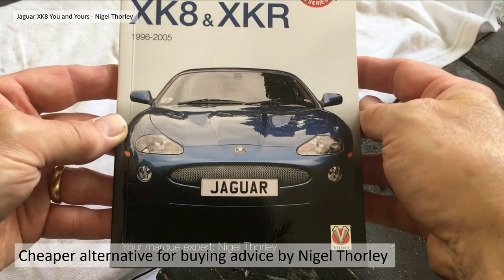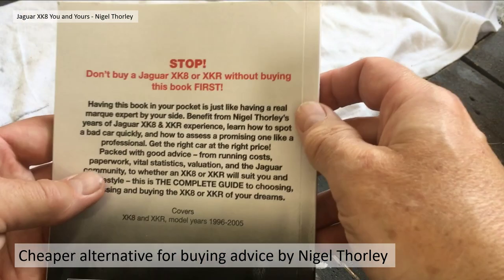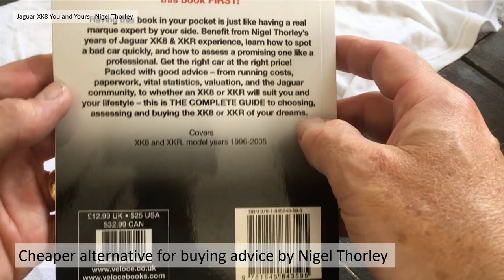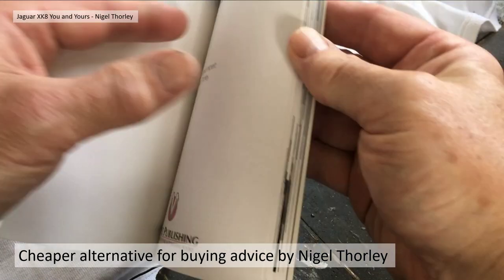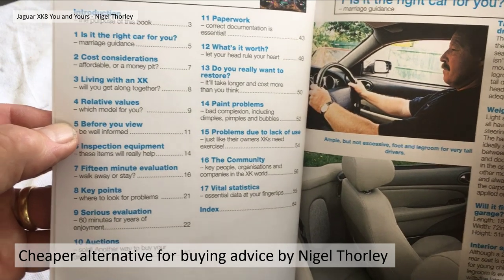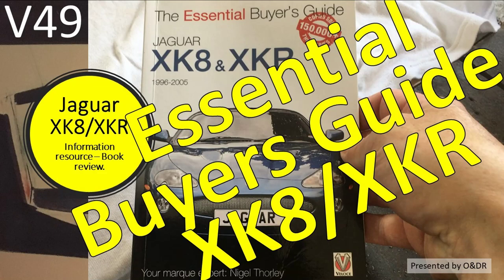There are alternatives. You can get the buying advice in a smaller book. It's cheaper from Veloce Publishing. It's called The Essential Buyer's Guide. Stop, don't buy a Jaguar XK8 without buying this book first. That is actually true. It retails between £10 and £15, and there are copies available at that price. So for the buyer's guide and running it, that section of the You and Your book is covered adequately with this one. And there are cheaper alternatives to getting at all the model history, etc. There are other books. I've done a video on that book if you want to see more about it. You can buy this book and maybe a couple of other books for less than the price of the You and Your second-hand book.